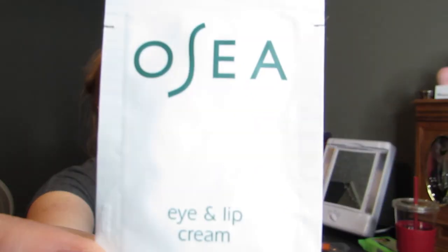I have a Mineral Fusion Volumizing Shampoo and Conditioner. Oh yes. So excited for that. I have an eye and lip cream, anti-aging, whatever. Lots of skincare. Hello? Yeah, whatever that says. One more thing and this Ziploc bag is done.